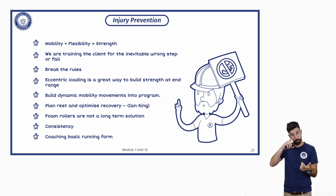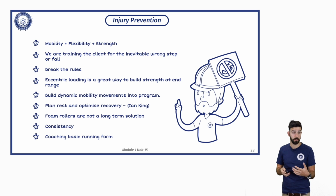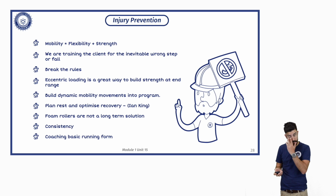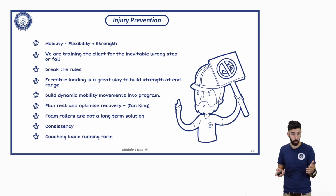Now, you're not a running coach, I should think. You might be. If you are, then brilliant. But coaching basic running form, we can know the principles of it. But if you are unsure about any of these things, obviously don't be scared to refer out. I think saying I don't know or it's not my area of expertise isn't said enough in this industry. There are some amazing running coaches out there that can work on gait and stride analysis, and they will make your job even easier when that runner comes back to you and is moving in a very efficient way.